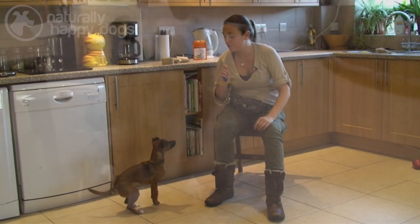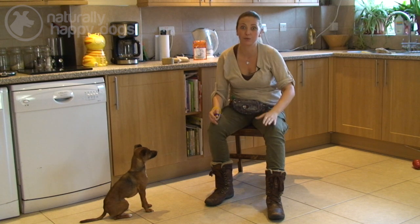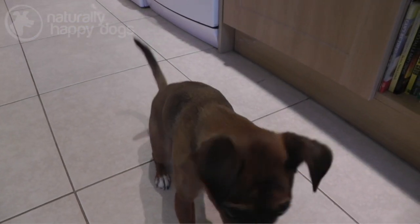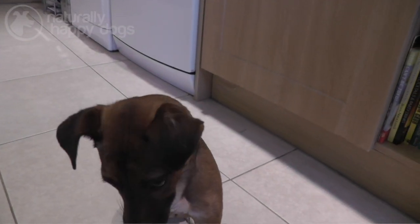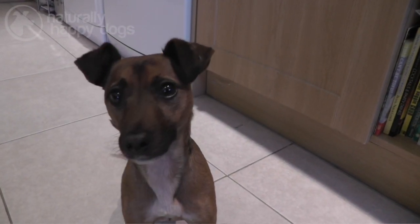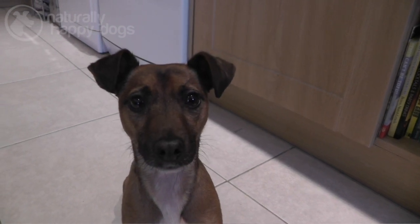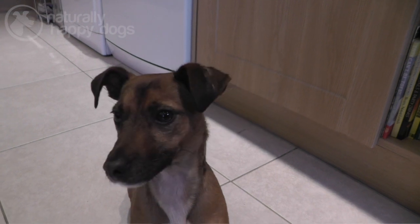Just before I start training, I wanted to talk to you a bit about this dog nose, which is just incredible. You in your nose have 6 million receptors for scent. The average dog has up to 200 million receptors in their nose for scent, and beagles and scent hounds have up to 300 million receptors. So how can we use this incredible organ?